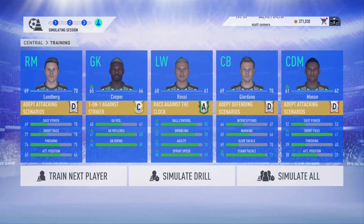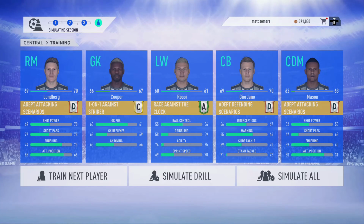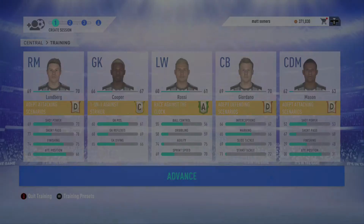As we move out to the training for our youngsters, we can see that Cooper's gone up by 1 overall to 66, and Mason's also gone up by 1 overall to 62.